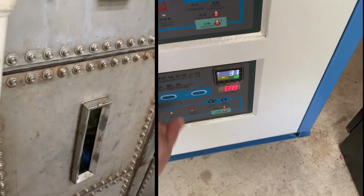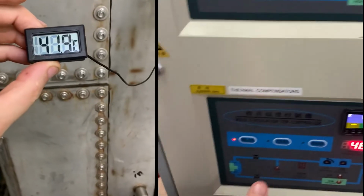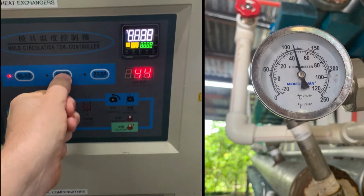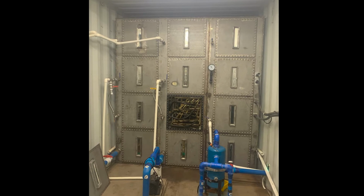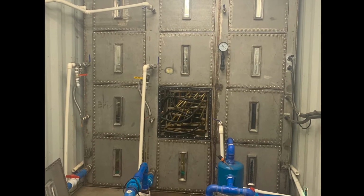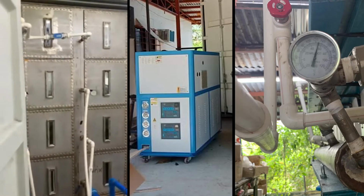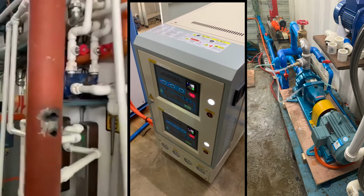Our process requires the seawater to enter the chamber at around 42 degrees Celsius. The preheating occurs as the water passes through the thermal oil-based heating system. In the heating step, we also use thermal compensators to maintain temperature consistency inside the evaporator section of the chamber. A series of heat exchangers and other auxiliary equipment ensure constant water temperature and flow rate.